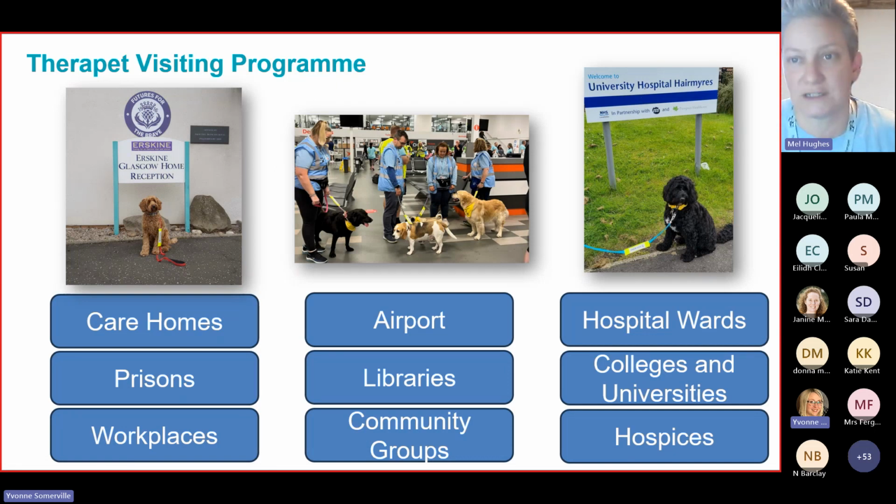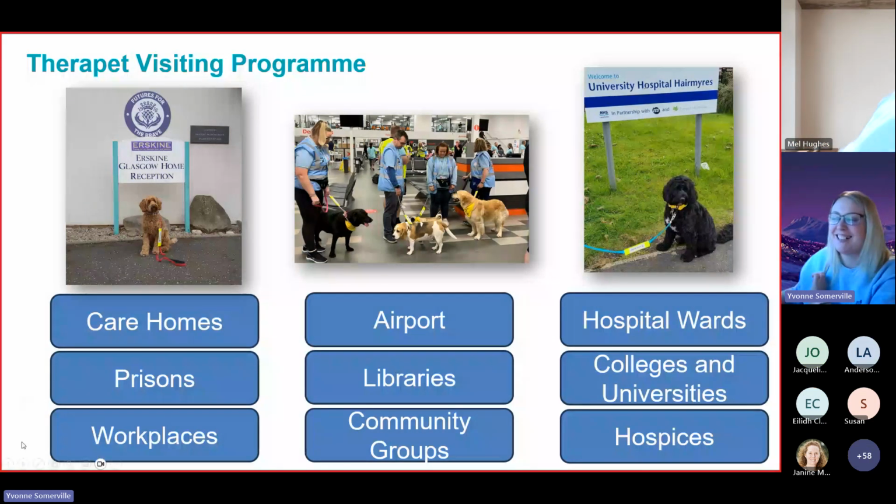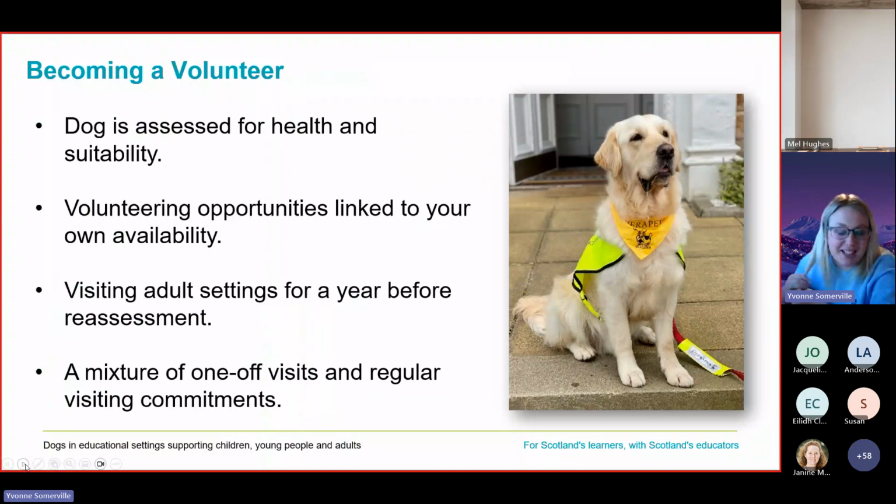What it means being a volunteer. Thank you, Mel. That's what happens when you mention dinner. So yeah, just a little bit of information around becoming a volunteer with the charity.